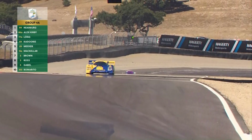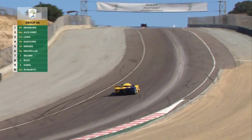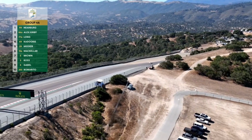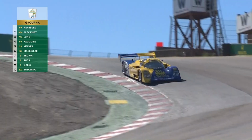Didn't race that long, to be honest, this particular Mazda 792P anyway, but very distinctive, and I would have said very rare to see out on track. Tom Long at the wheel.